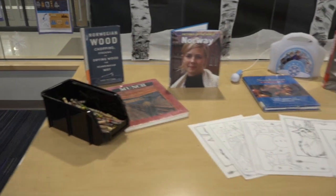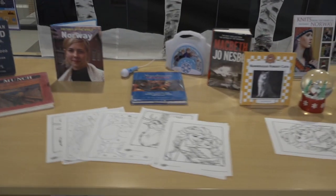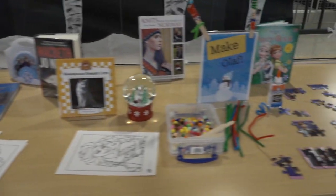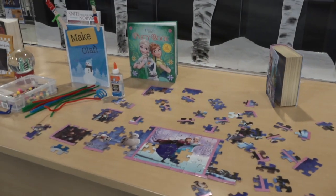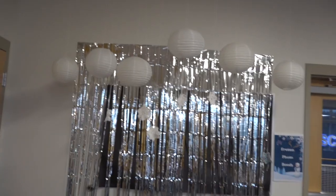In the library, we are definitely focused on Frozen. We are big fans of the musicals they put on here at the school. So we have our activity table set up with some coloring sheets, some information about Norway, because that's where it's based, some puzzles. You can make an Olaf, and we also have a Frozen photo booth.